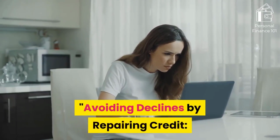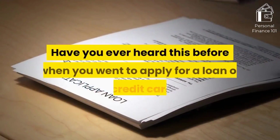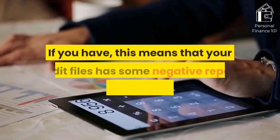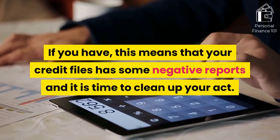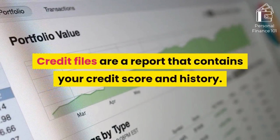Avoiding declines by repairing credit. Sorry, you are declined. Have you ever heard this before when you went to apply for a loan or a credit card? If you have, this means that your credit file has some negative reports and it is time to clean up your act. Credit files are a report that contains your credit score and history.